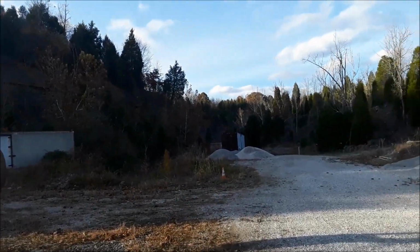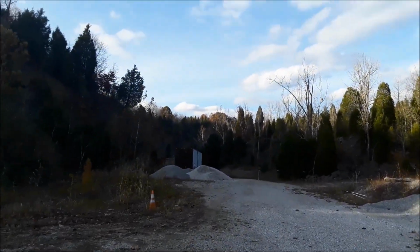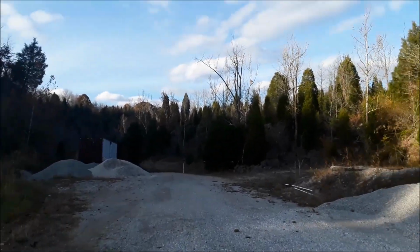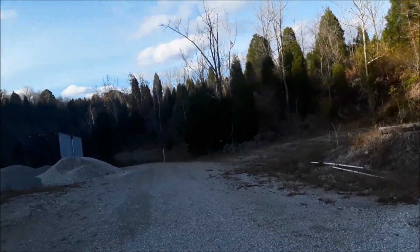So we're gonna head on down this way. I think the road is flooded, so we might have to climb up that slope and see if we can't parallel it.